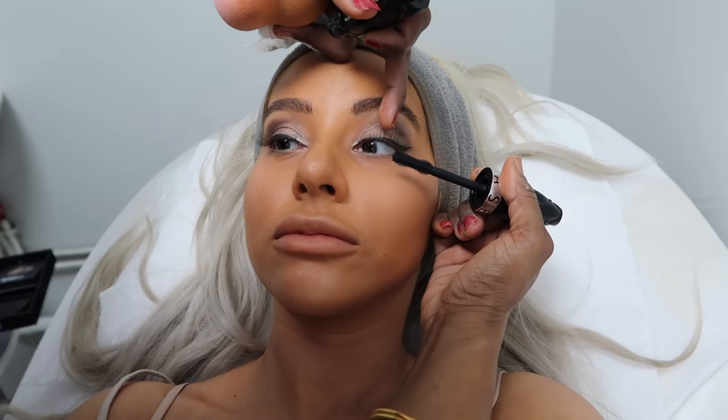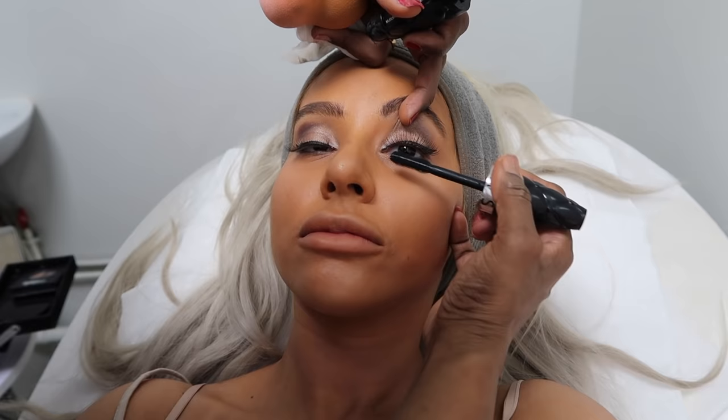I was scared when she came out with the mascara because already these lashes are pretty big. So I just thought, oh my god, she's going to intensify them and make them so dark. But luckily, it didn't turn out that bad.